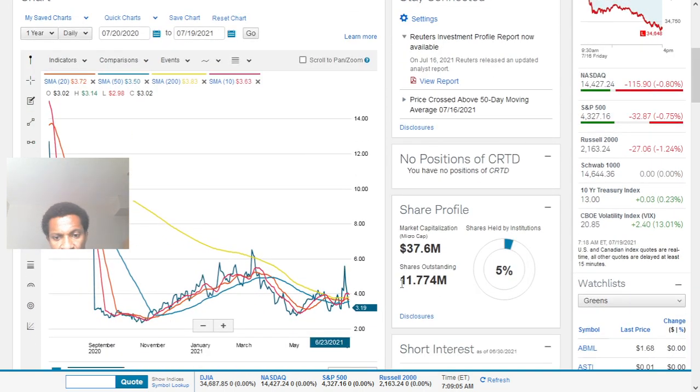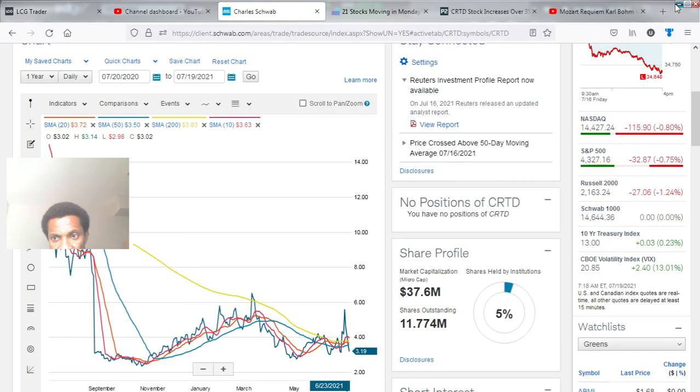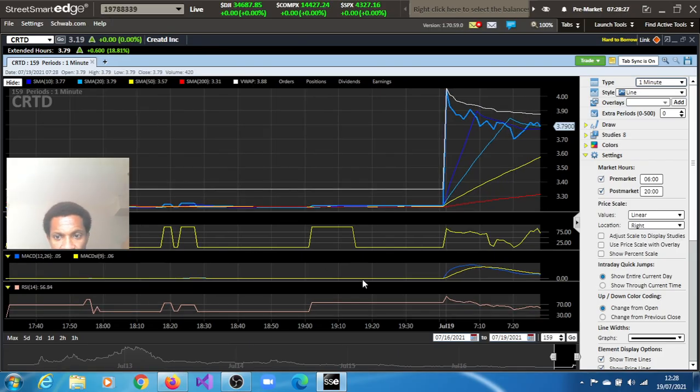We have a relatively small float, or shares outstanding, of 11.774 million shares, market cap 37.6 million, up by roughly 18.81%. So that is why we say it is improving in the medium term, even though as at the close of the session of the 16th of July, it was in a bearish medium term trend within a bullish upturn trend. So right now this is what's going on live.